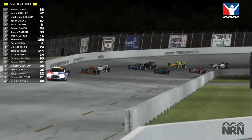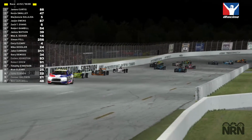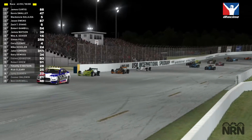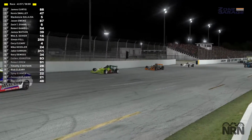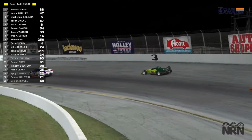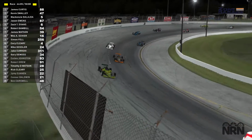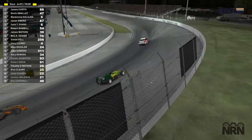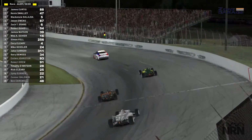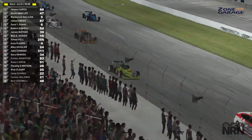Going to go at least one more lap under yellow. And, Patrick, this is really shaping up to be a pretty wild finish here because we're looking at right around the 45-minute mark before we go back to green. At this point, I guess if you're Kevin Smalley, you've made your bed. You're going to lay in it one way or the other.